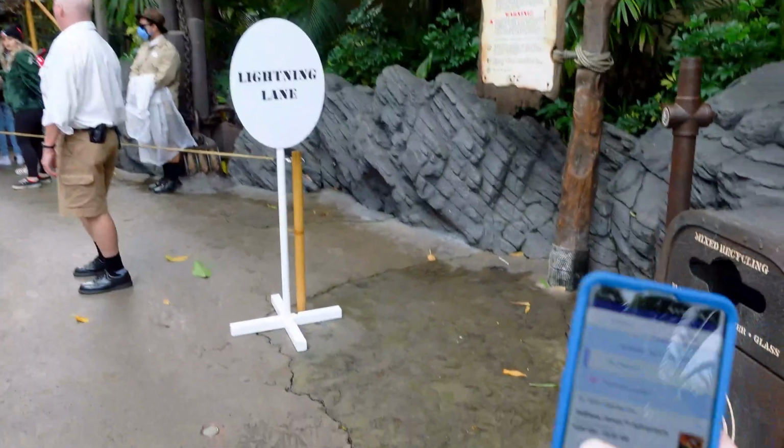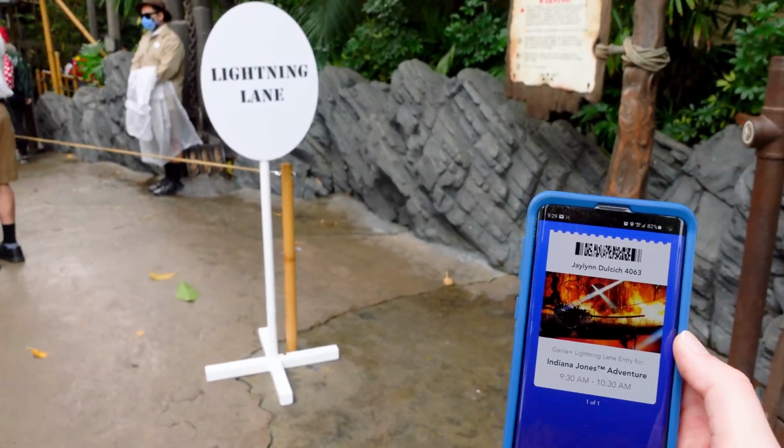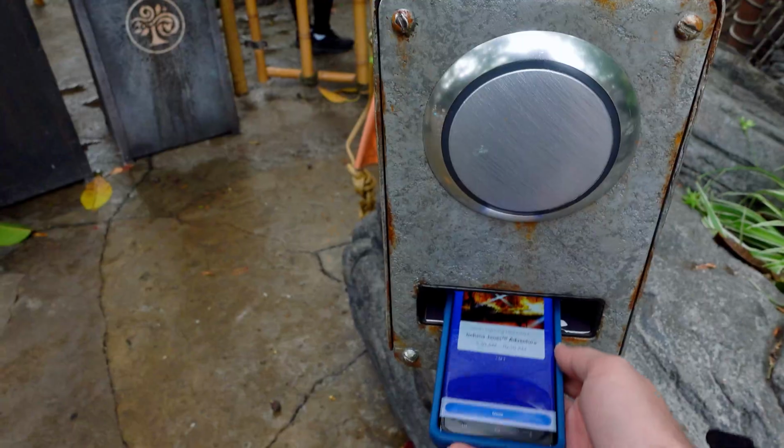All right, we are going to go ahead and redeem our pass. Now it is 9:29. My pass is for 9:30.